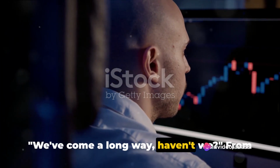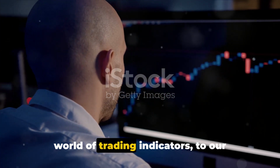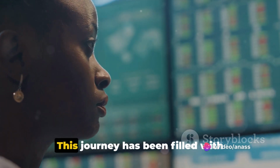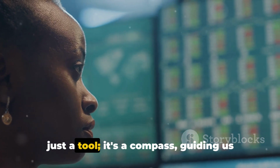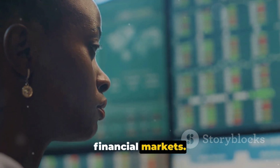We've come a long way, haven't we? From our initial introduction to the complex world of trading indicators, to our in-depth exploration of the Relative Strength Index, or RSI. This journey has been filled with insights and understanding. The RSI, as we've learned, is more than just a tool. It's a compass, guiding us through the turbulent waves of the financial markets.